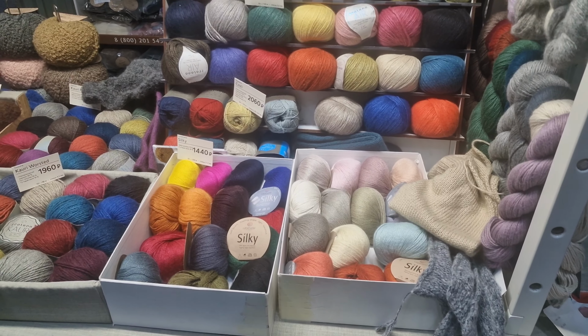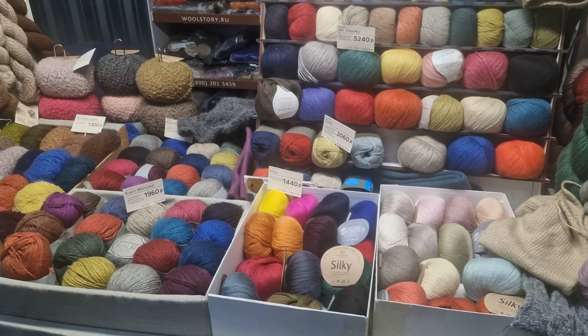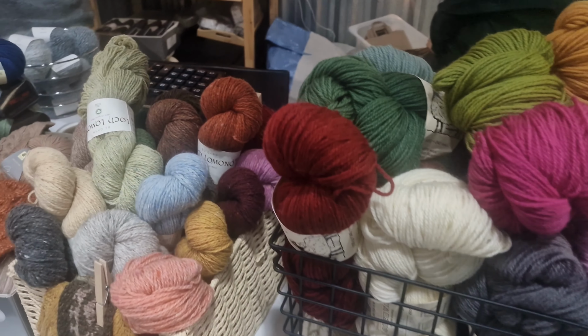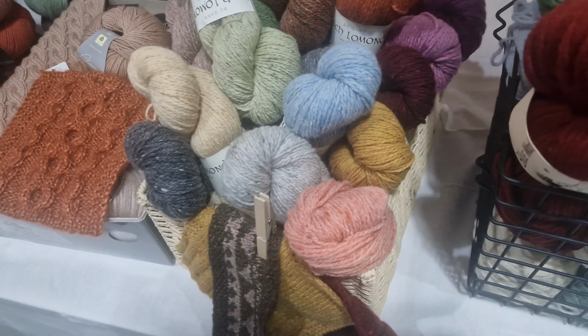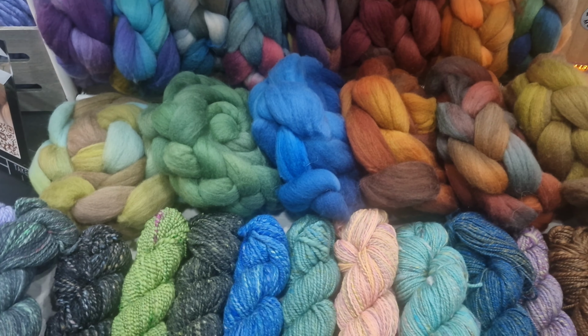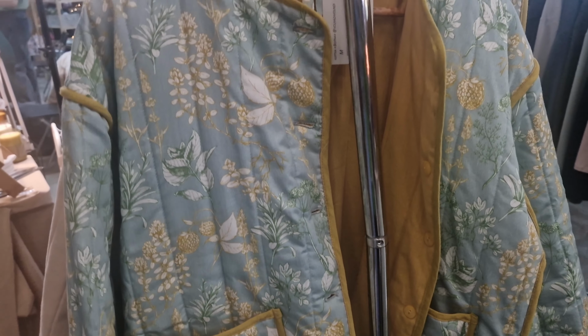Also in September, I visited a market where knitting fans gathered. The market sold yarn including hand-spun yarn, Australian possum yarn and other interesting articles. And of course knitted clothes and other handmade things.